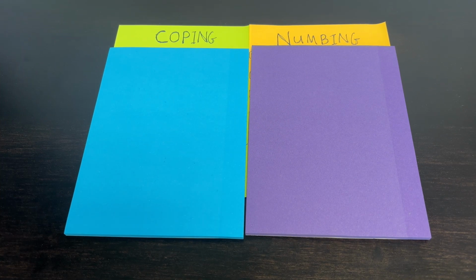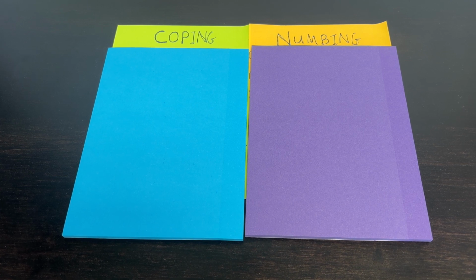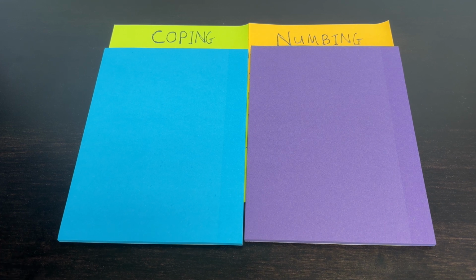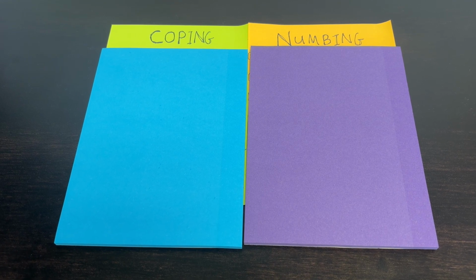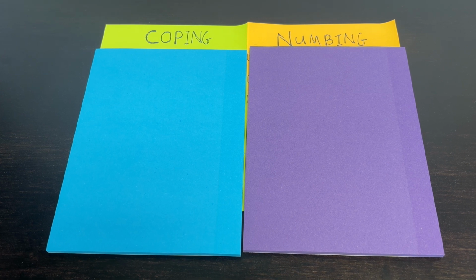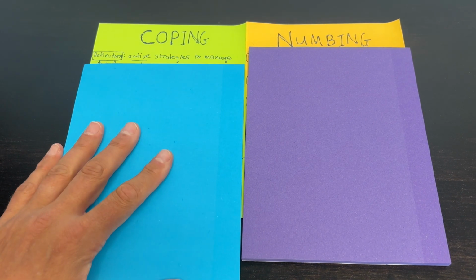Okay, so what I've done here is I've made kind of a little table, and forgive me for just using these sticky notes, but it was the quickest way for me to use a table that would make sense and to get this video done. So I want to talk about coping versus numbing and how we're going to distinguish between the two. So first of all, let's define it.